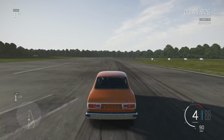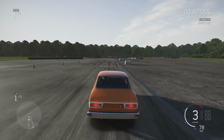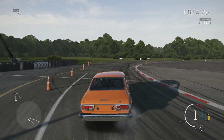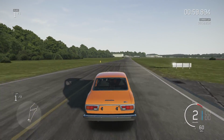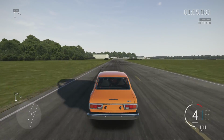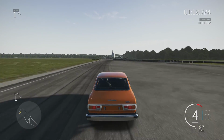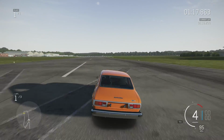Alright, pretty smooth so far, though it is struggling for traction. Brake a little bit earlier just to get a feel for it. Big fear with this is because it doesn't have all that much traction, or grip, or whatever you want to call it, the amount of power it has, I don't think it's going to be all that much used, because it's just struggling to put that power down.